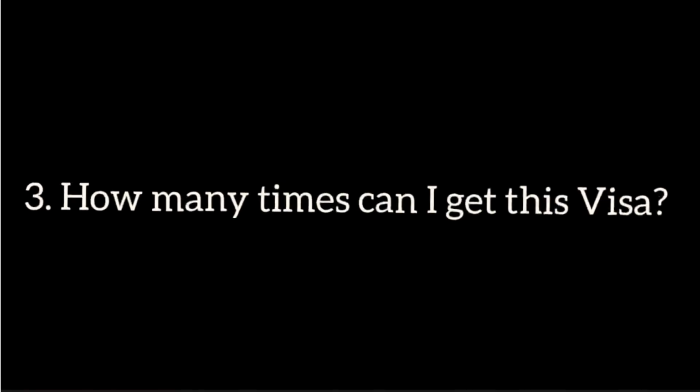There's this misconception going around about this post-study work visa that I think people should know. People have been saying that you can't go back to student route after. Who told you that? You can definitely go back to student route after the post-study work visa. You cannot just get the post-study work visa again.